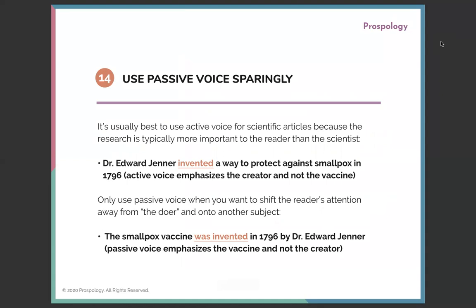My advice is when it comes to science writing, again, because we're trying to be observational, it is okay to use the passive voice, but only sometimes and not often. Let's look at some examples. First of all, what is the difference between the active voice and the passive voice? The active voice emphasizes the doer of the sentence. So who is the subject? The doer is the subject.